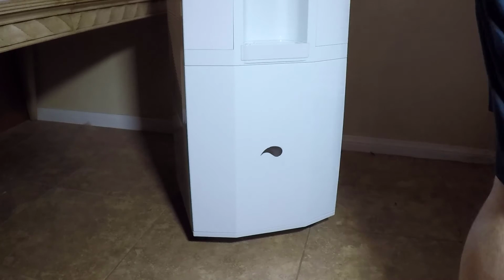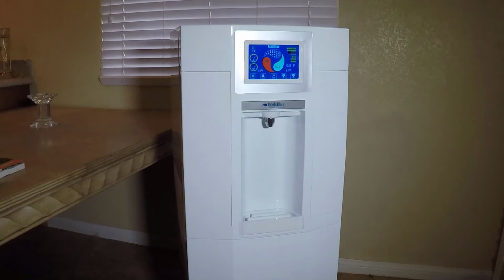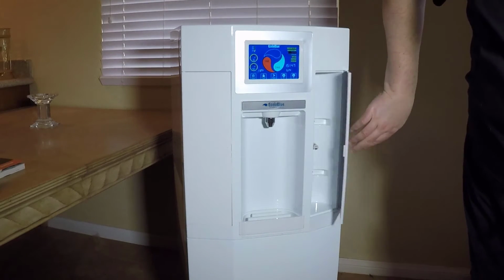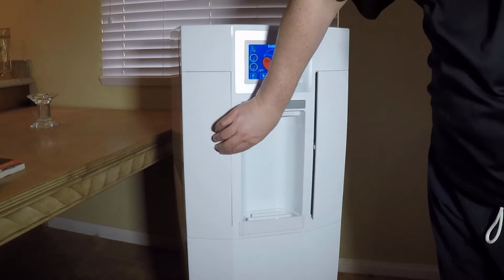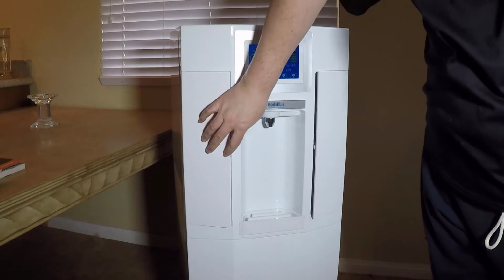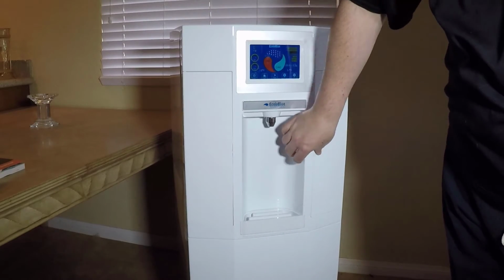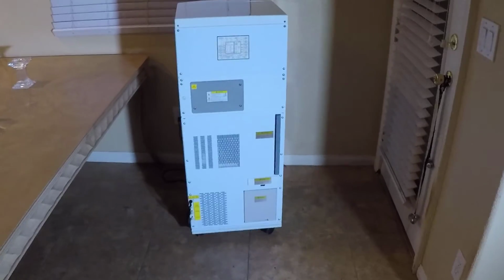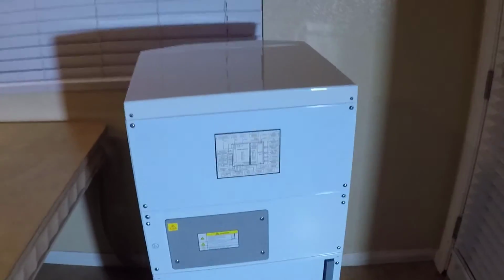You do have an alkaline option with this unit if you wanted to make alkaline water. It's got a solar power option where, say you were in a place where you didn't have power, or maybe you had this as an emergency kit where the power goes out, you have a hurricane, tornado, whatever, you can hook this up to a solar option, and it's got a Panasonic variable speed compressor.